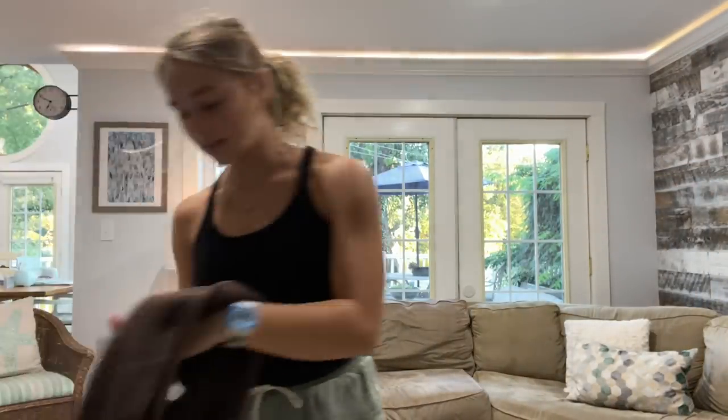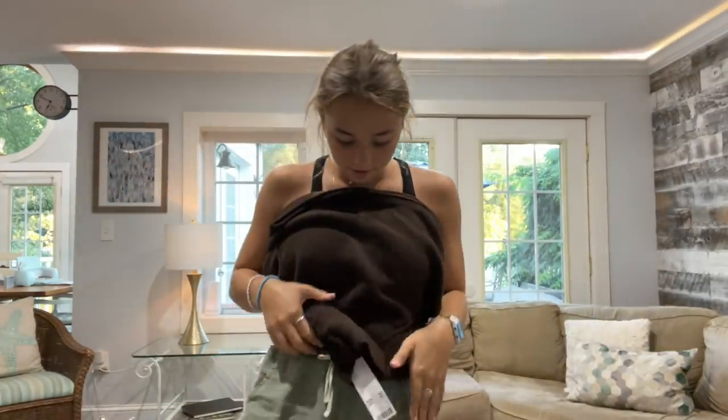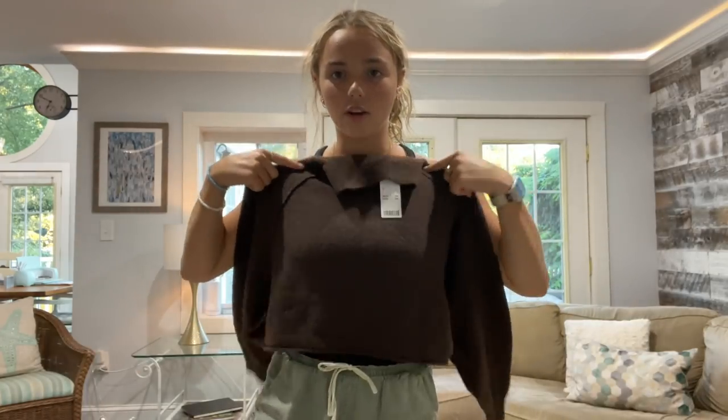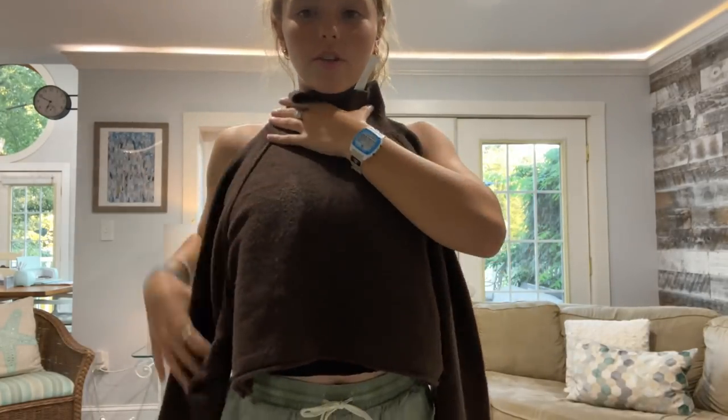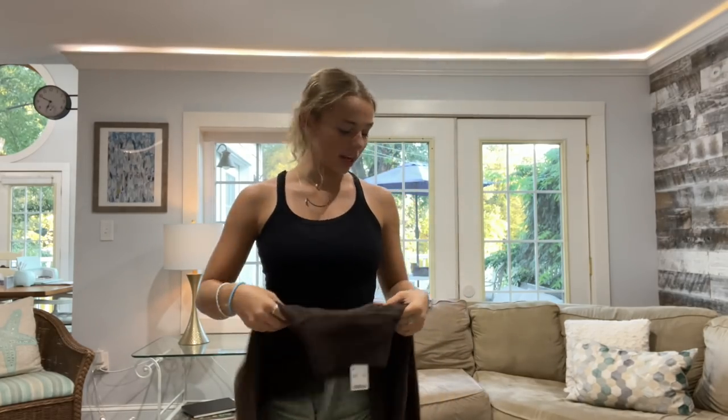And then I have, this is my final thing, I believe. I also got this from Urban Outfitters, and it is this cropped turtleneck with sleeves. So that's pretty much it.